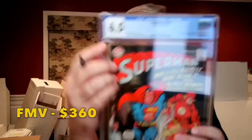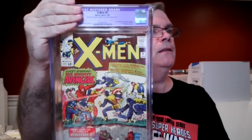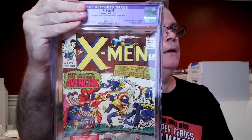Very nice. Both of these stickers are off center. I think I can live with that, though. 6.5 when I thought it was a 5.0. So I'm being pretty conservative, I guess. Let's move on. Now, I would be surprised if there wasn't one purple label in here. It might be what's up next if the order is as it is. Yes. This is X-Men number 9.